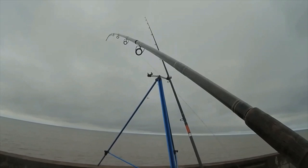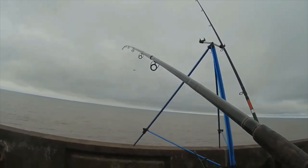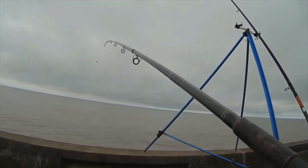Now we're going to crack on and go and see what fish have turned up on my rods this year. So first of all today, let's start off by having a look at some of the small shark species you find off of the coast around here.